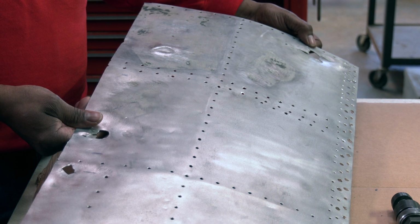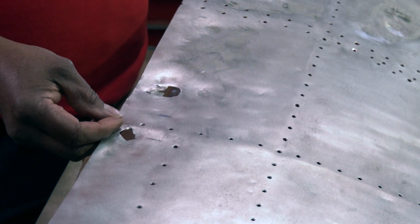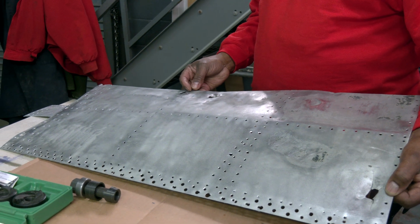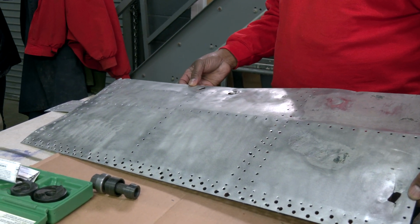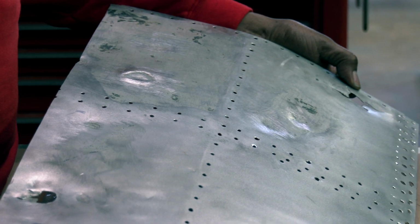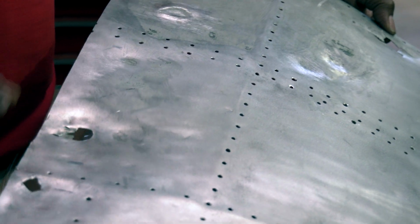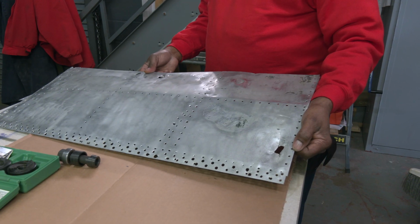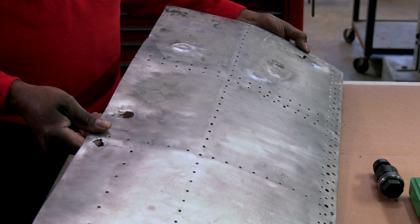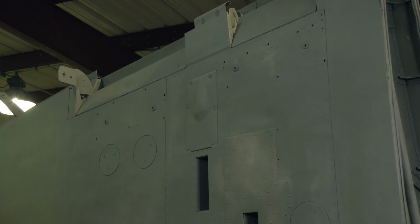Fred is showing us a piece of the original skin from the aircraft as we removed it from the aircraft. And you can see here we've got 3 major bullet holes that we had to deal with, some severe dimples and stretching of the metal. With that amount of damage, we thought it would be much easier just to take that skin off and replace it with a new piece of aluminum sheet. And we did that primarily for the tail feathers, the elevators, the stabilizers, and the rudder. And we also did this for the outer wing panels.